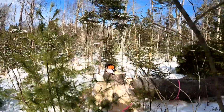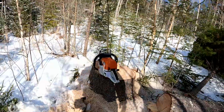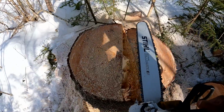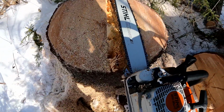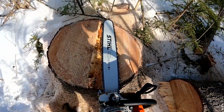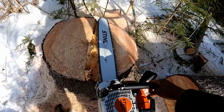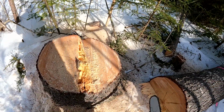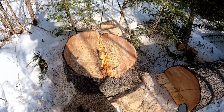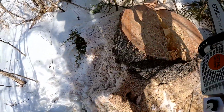So this is probably one of the biggest trees. So this is a 25-inch bar, and we are, dogs in there, we are right at the max for this bar. So this is a biggie. Yeah, and fell with no issues. Pretty much went in with the first cut. The wedge probably a little too deep, but you can see it over there.